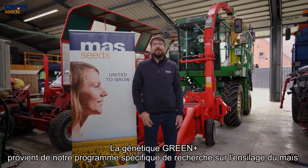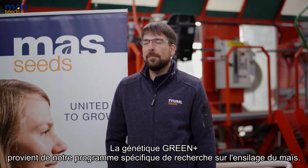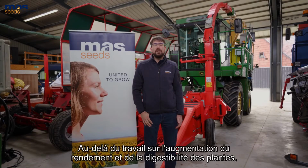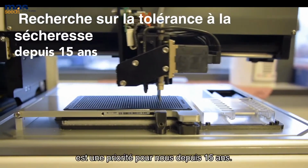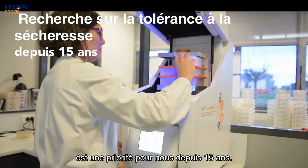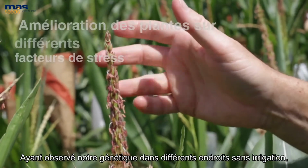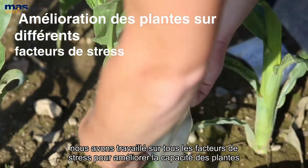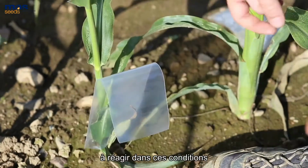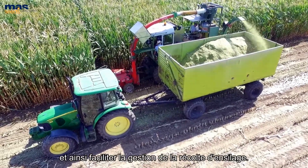The Green Plus genetics come from our specific corn silage research program. Beyond the work on increasing yields and digestibility of plants, the development of drought-tolerant maize varieties has been a priority for us for the past 15 years. By observing our genetics in different places without irrigation, we worked on all the stress factors to improve the plant's ability to respond under these conditions and thus facilitate the management of the silage harvest.